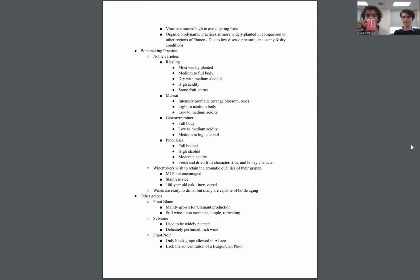All right, moving on. Let's talk about the winemaking practices of Alsace. Like we said, here are our noble varieties popping up once again.